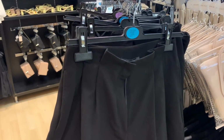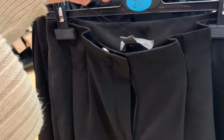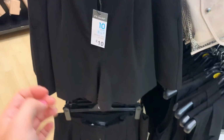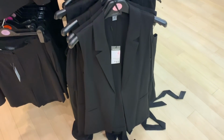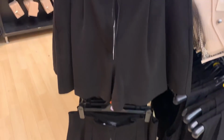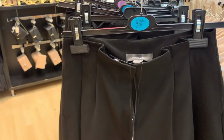And then around here we've got these little tailored shorts as well, so they're really similar to the trousers, but obviously shorts, and the tops part is a little bit more tailored. These are £10. They say matching items available. Oh, okay, so this is the matching item, a sleeveless blazer top. I don't find them very flattering on me actually, but I feel like these shorts would be really nice. I love this little detail here. I think that looks really cute.